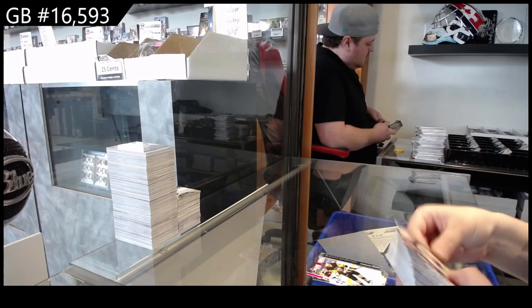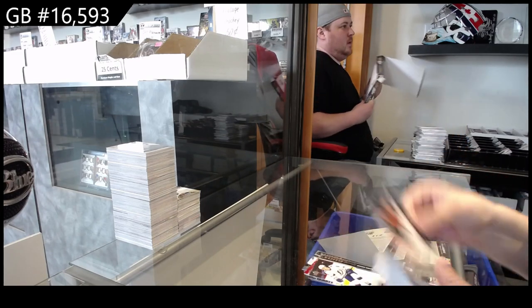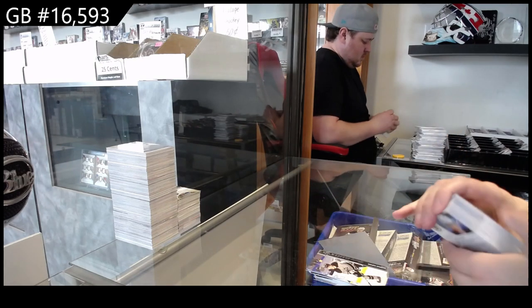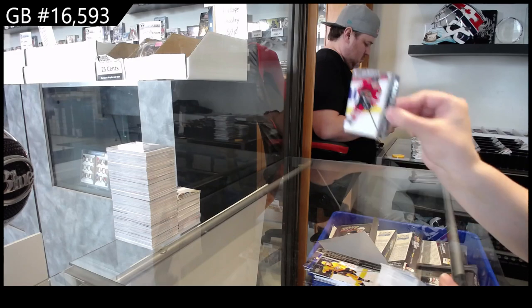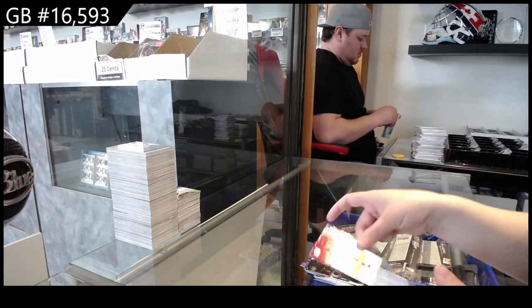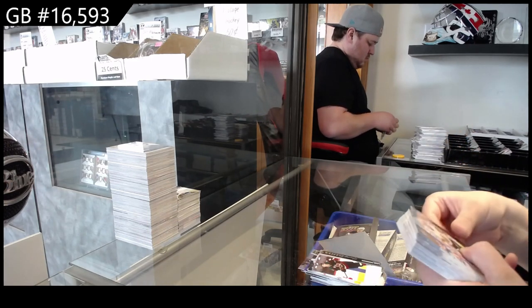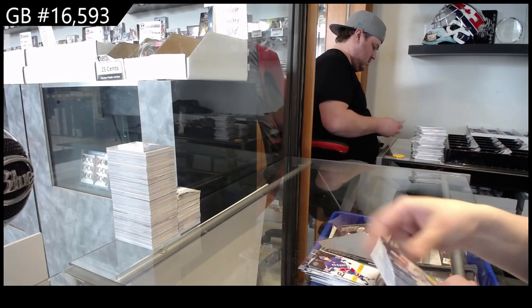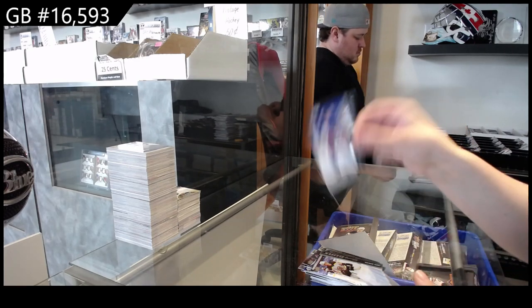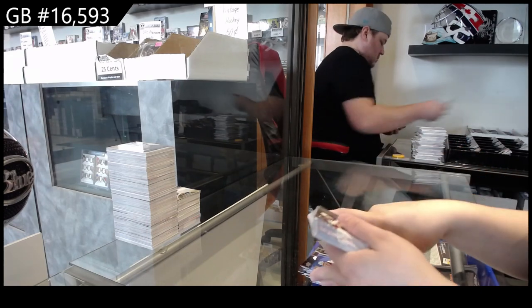Kalniak, Zohorna, Bryson, Gustafson, Middleton, Barabanov, Lazinski, Hauser, Kupari, Tanner Jeannot, Mike Hardman, Spencer Knight, Kaiden Guhle, Joe Veleno, Studnicka, Peterson, Thompson, Jones, Caulfield, Ashawn, Morgan Barron, Matt Kiersted, Jeremy Davies, Shane Pinto.